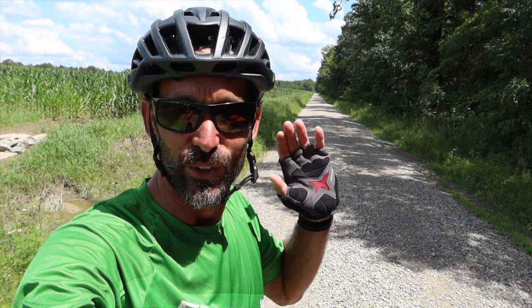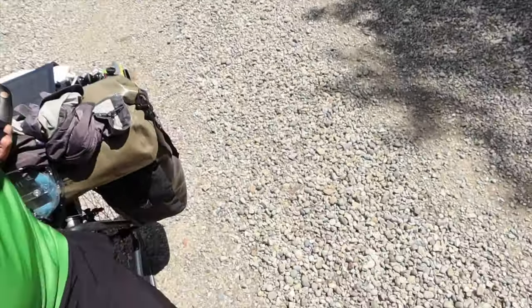So I have to go either north or south to catch all these roads that go west, because I'm, you know, going west. But it's constantly coming in and out of these roads every 1.5 to 3.5, maybe 4 miles. And some are paved perfectly and some are not, and some are just gravel like this one.